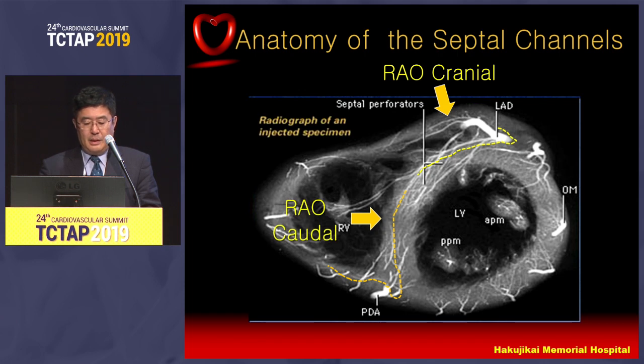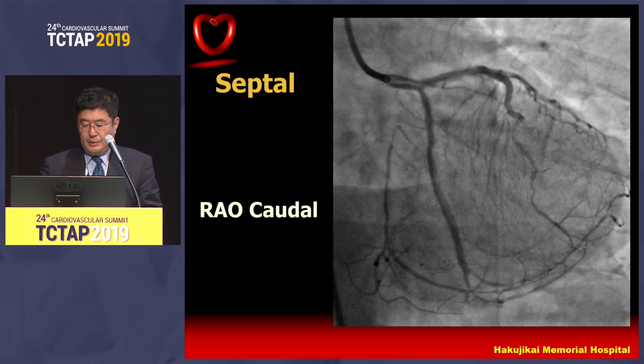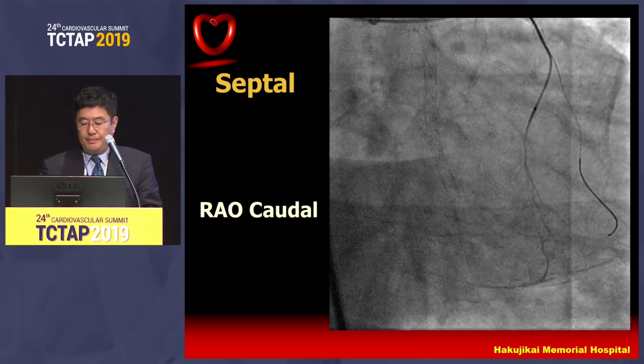It's the AP caudal view. This is the AP cranial view. And the same septal channel looks like this in the AP caudal view. So we should take the angiogram from this direction. And using this projection angle, I successfully crossed this septal channel.